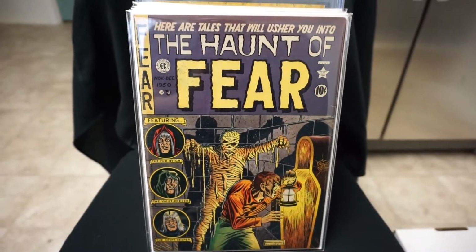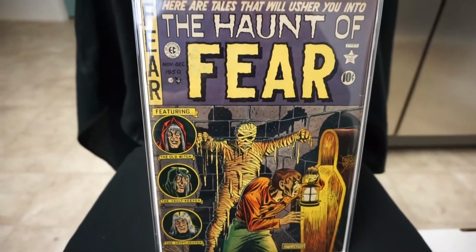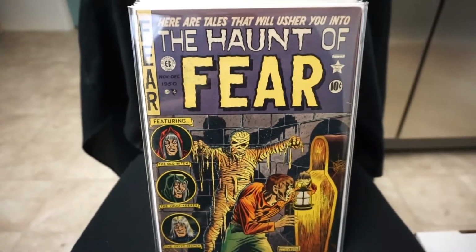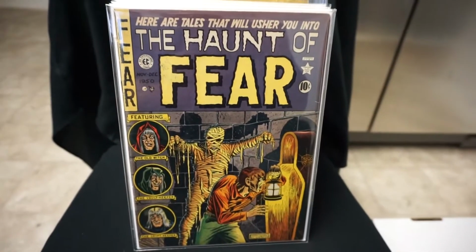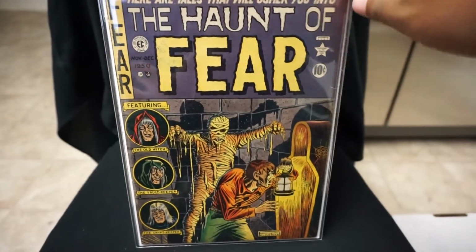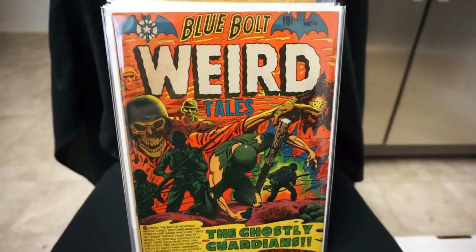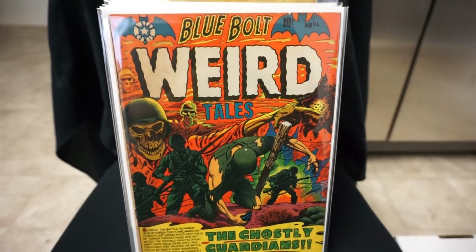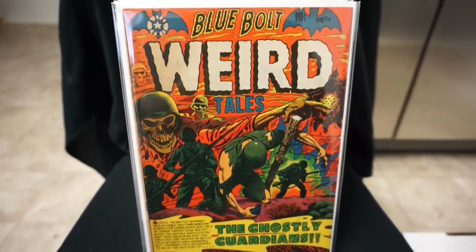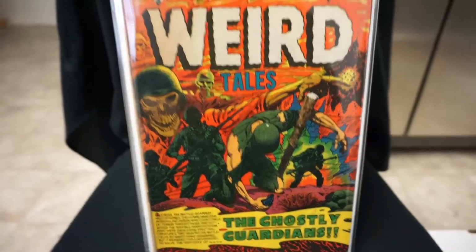I forget what number this is. Another Al Feldstein cover. A little bit of glare. Awesome. Nice grade on this one too. I love collecting horror books. Here's a Blue Beetle Weird Tales number 116. It's a tough book to find also. This is the LB Cole cover. Awesome cover here.